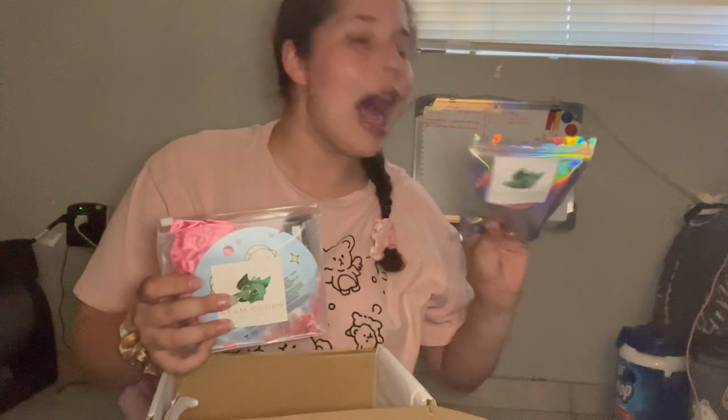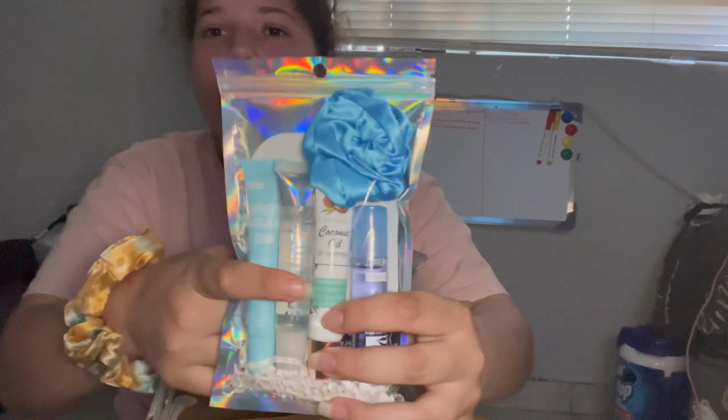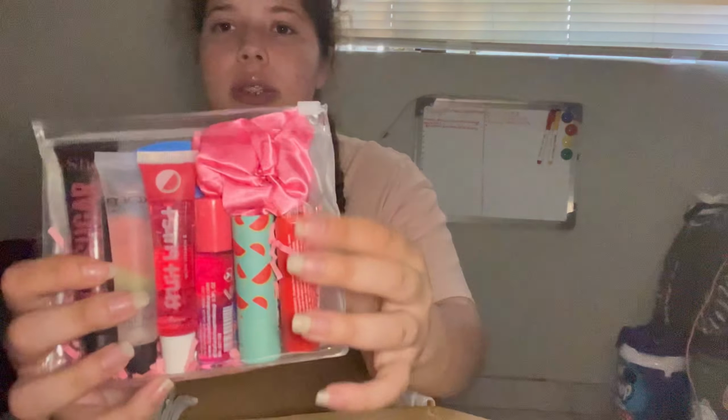And I don't think there's a, oh, there is. It was hiding from me. The bundles also come with the facial mask. So the red pack and the blue pack come with this, just a different type of hydrating facial mask. And then there's a pink scrunchie with that, and the lip gloss or lip balm.